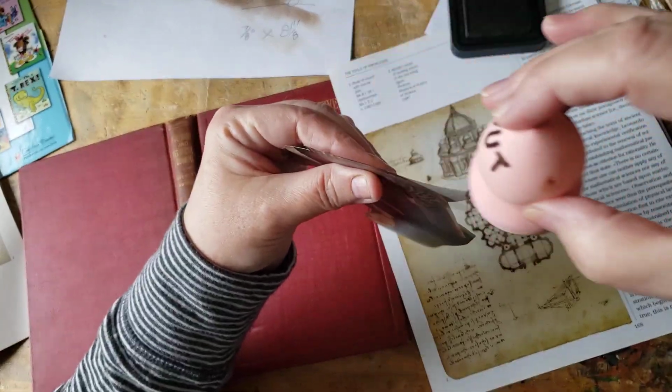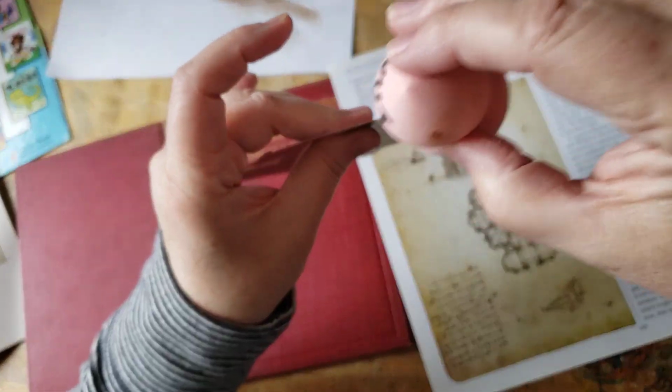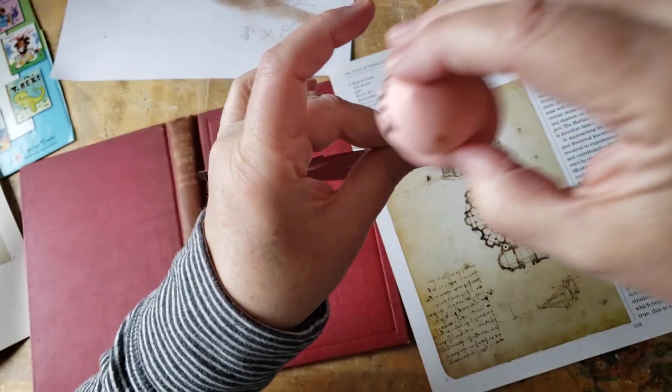So, again, it just hides that core that gets exposed when you slice open a print in a book.